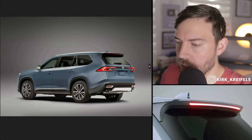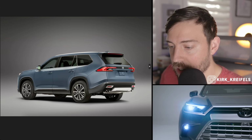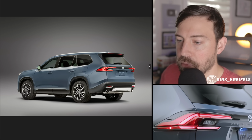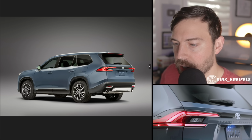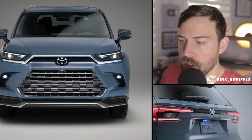We'll talk more about the front end a little bit. But overall, the proportions here, they look solid. Nothing looks out of place in my opinion. It looks like a very, very well designed three-row crossover. So let's talk about the front a little bit more here.